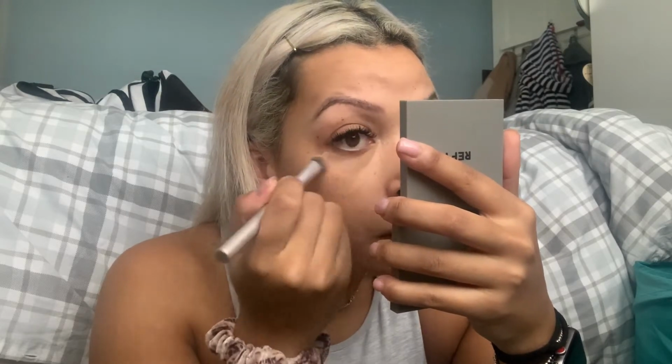Like I said, I've got the shade medium neutral, and I'm just gonna blend out with my concealer brush. It's a different one to the first impressions, but this is the brush that I use for my concealer. I do bring it up a little bit because my eyelids are so veiny. Get it. It's the correct shade.